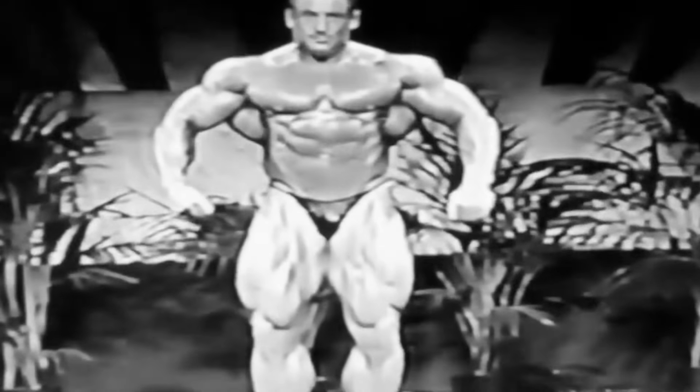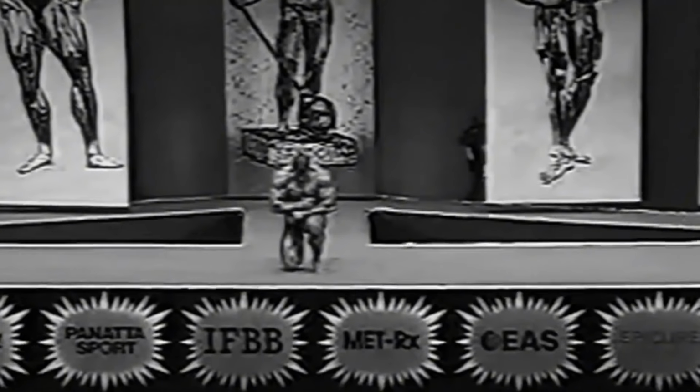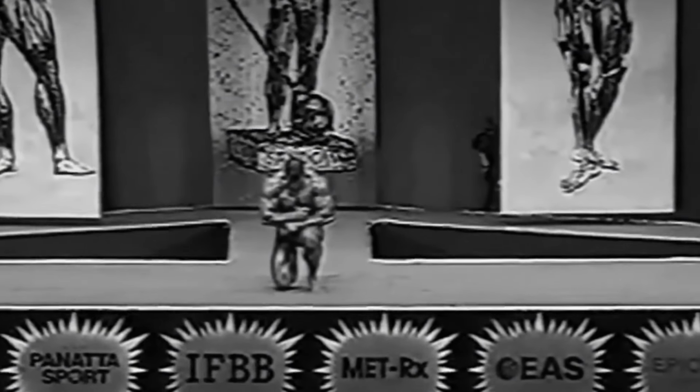Let's talk muscle. Haney's physique was all about flow. Broad delts, small waist, balanced legs, and a back that looked like a cobra's hood when he hit a lat spread. His proportions were the stuff of legend. While he wasn't the freakiest guy on stage, he was always the most complete.